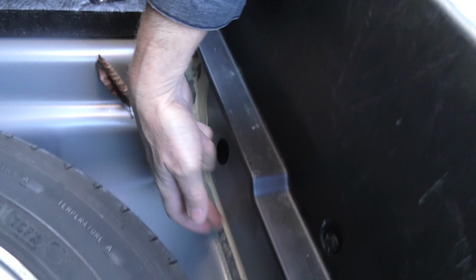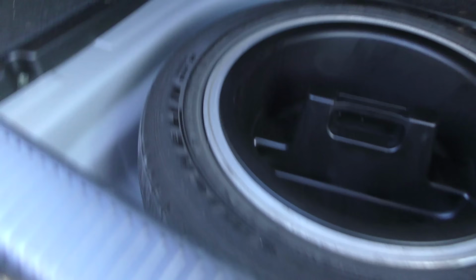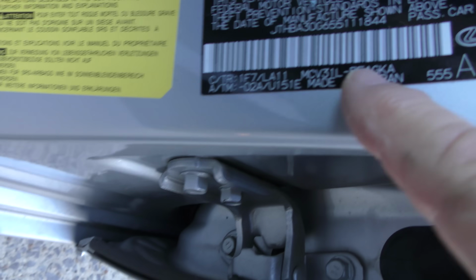This is how they build them. That's not repair. They're built that way so they don't leak. Got a nice spare too with an actual rim, not a fake one, the same fancy rim. They used to make these cars really well. You can see, made in Japan. So let's close the hood, take it for a serious drive.